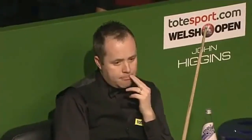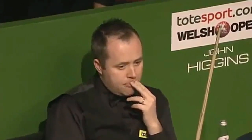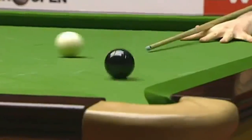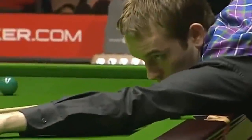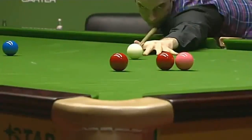John beginning to examine the contours of his face. 31. The target of 73 points needed to win the frame. A tall order.